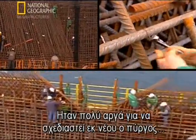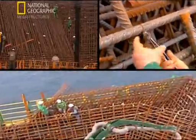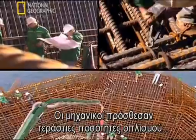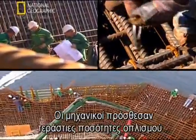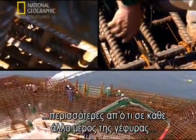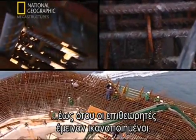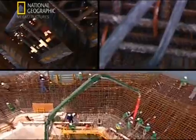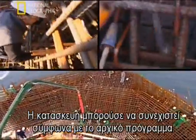It was too late to redesign the tower, but not too late to increase the strength of the pyramid. The engineers added vast quantities of rebar, more than at any other part of the bridge, until inspectors were satisfied that the piers were strong enough. Construction was now able to continue as originally planned.